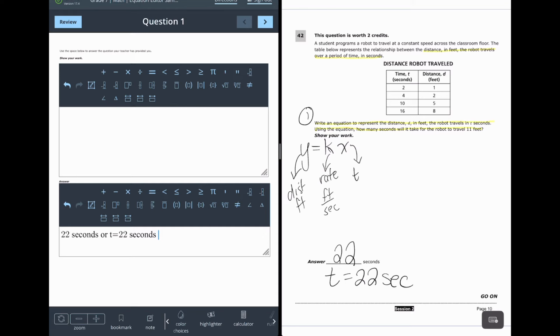And our x is time in seconds. Okay, so I'm just giving you some of that background stuff. That does not mean that all this goes into your show your work, although you could put it in there. So for me to write this equation, y equals kx, the first thing we need to figure out is what the k is. What is the rate?